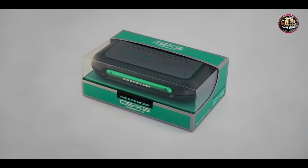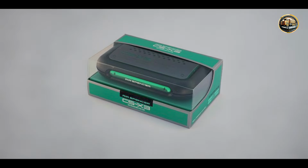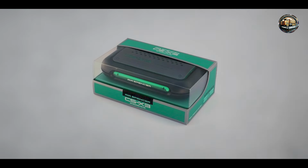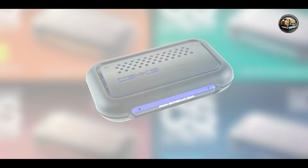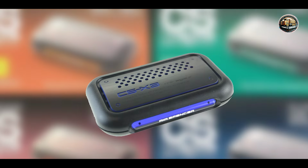Durability. Each cartridge lasts about 4 to 6 weeks, and with refill packs available, the CS-X3 can be used indefinitely as long as you replenish the cartridges. The case itself is built to last and remains a staple in your car for years.